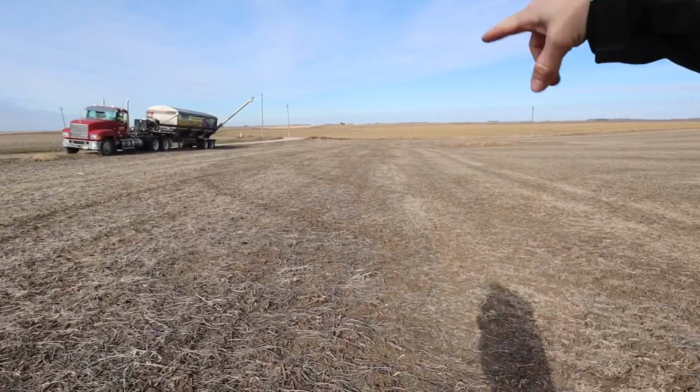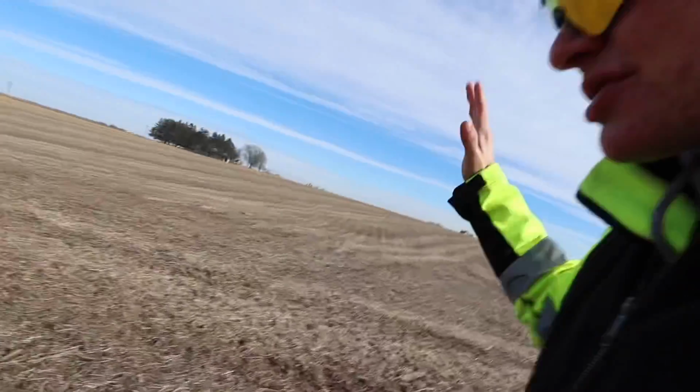So the dry spreaders should be coming in here in a little bit. Then they'll start spreading that on. They have 1,000 acres of bean ground to do and 1,000 acres of corn ground. This falls into the need category because we got to have that fertilizer on for next year in order to produce some high yielding crops.